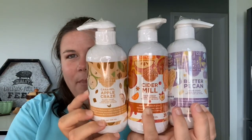We ordered hand sanitizers, and they showed in the picture that it had pumps on them. Not Scentsy. Didn't have pumps on them. Oh, Scentsy doesn't have hand sanitizers. Yeah, it wasn't Scentsy for sure. But these have a pump. I love the size of them.